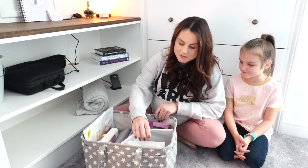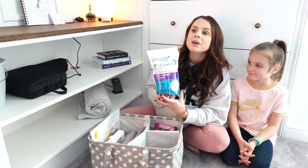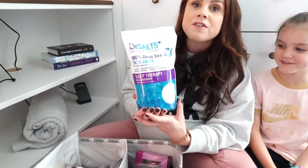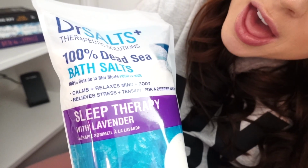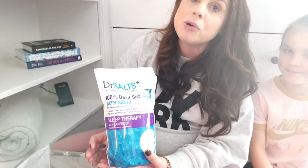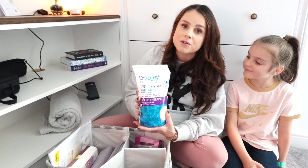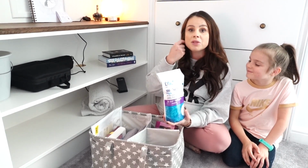And then in here I have my aromatherapy section. So I've got some bath salts. If I'm in the beginning stages of labour and I feel like taking a bath, I can have this because it's going to be very relaxing. It's got lavender in there. And also salts are really good at relaxing your muscles, because what's really important when you're giving birth is that you relax your muscles as much as possible, not try and stay really tight and rigid, because then you're slowing the process down.